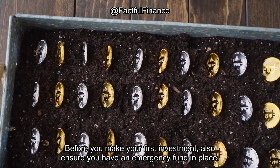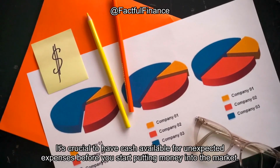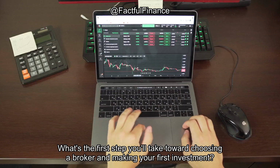Before you make your first investment, also ensure you have an emergency fund in place. Think of it like your financial safety net. It's crucial to have cash available for unexpected expenses before you start putting money into the market.